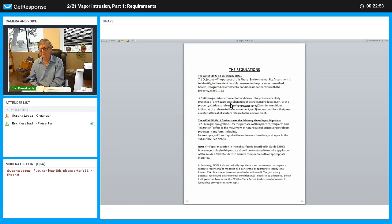Does vapor intrusion need to be addressed? Of course it does. Just like all other hazardous materials and other pathways, vapor migration or any kind of migration in any form. So yes, just as any potential recognized environmental condition, REC, needs to be addressed, below I will point out how to use the ERS REC check report to assist you in identifying any vapor intrusion REC. So I will briefly go over it. In part 2, we'll actually identify these things.